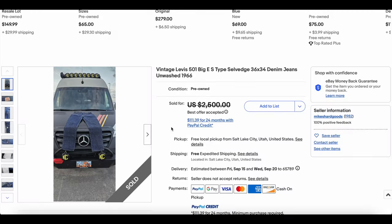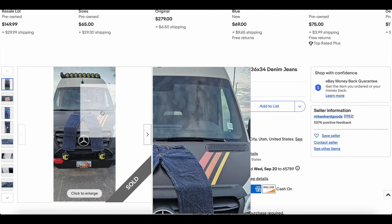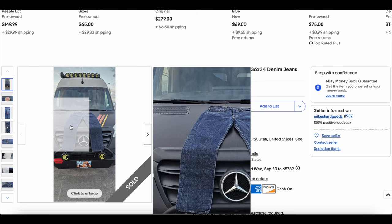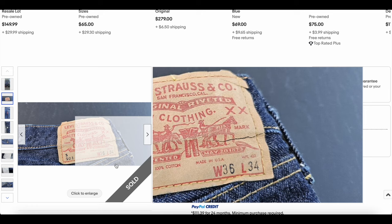Then at number two, this is a funny one. Number two, we have the Levi's Big E S-Type Selvage 36-34, great size, unwashed apparently. But the guy took a photo on his work truck and left his license plate right out there. So we're gonna try to avoid showing that too much, but he did it to everyone else.